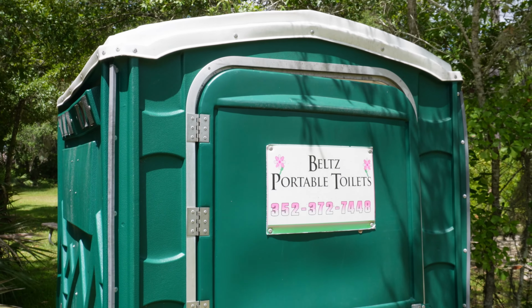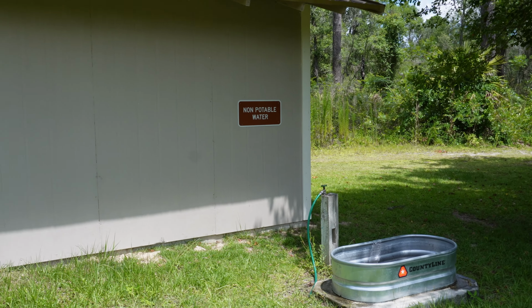It has a portable toilet and what looks like a trough, although it says non-potable water, so we're a little confused by that. And a picnic table. Nearby is also Paynes Prairie Preserve. That's actually going to be another stop that we wanted to mention, but we've been there before, and I think we're just going to take a moment and show you some of the things that were there in that video.